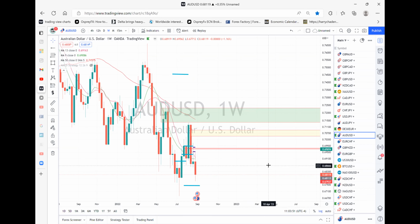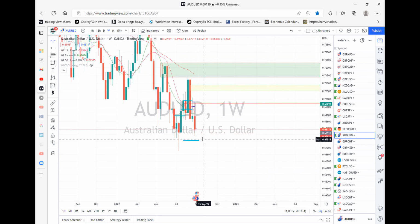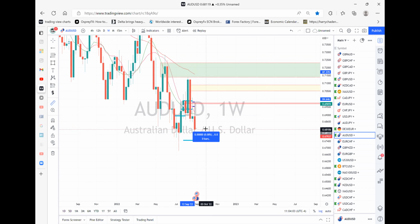Two in a row, two bears in a row. This might be a prime candidate for that easy money.